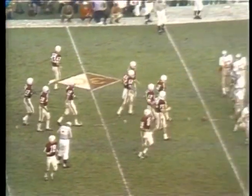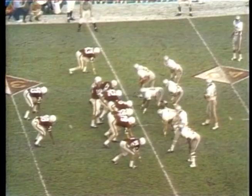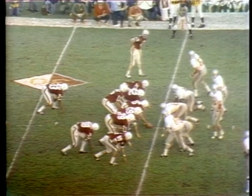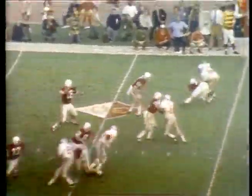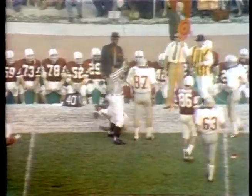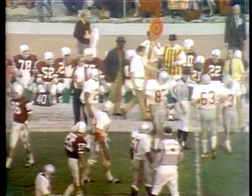Plunkett's the quarterback. Shockley, Jackie Brown, the running backs. Lassiter set to the left, Fataha to the right. Bob Moore, the tight end. Move now into a wing. Near offside, but not quite. Play action pass. The flag drops at the 44-yard line of Stanford.